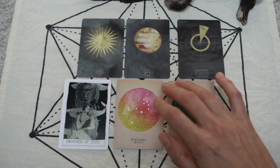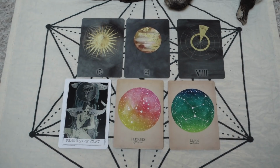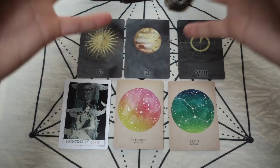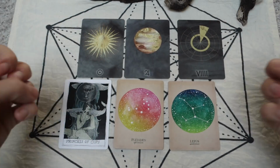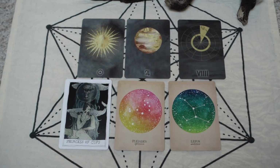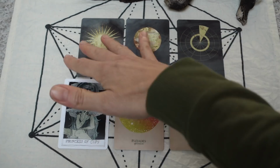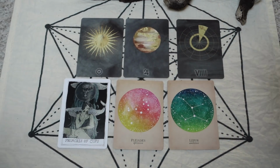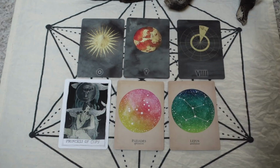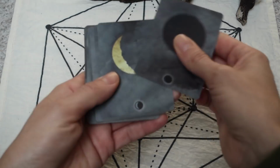So now we have these 2 keywords and Princess of Cups, and we try to connect it also and see how this Jupiterian, expansive, optimistic, right? Jupiter is this jovial planet, the biggest planet in our solar system, has to do with this particular combination. So this is how you can explore your different combinations. You could also work in a similar way with the moon phases.